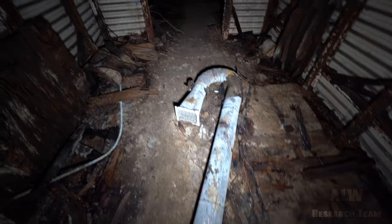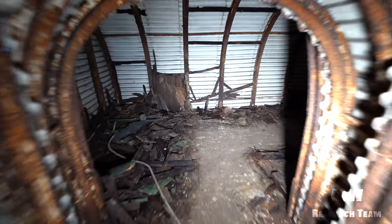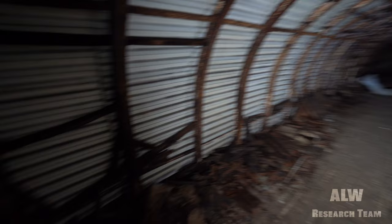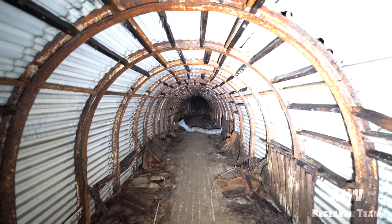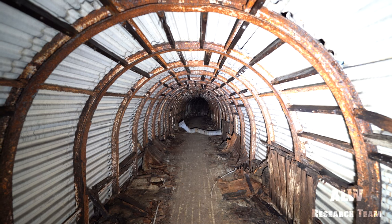As we look at the galv trunking here, moving back to the main corridor, going this way. And this corridor's got a bend on it, look, at that end. So we'll go back up there soon.